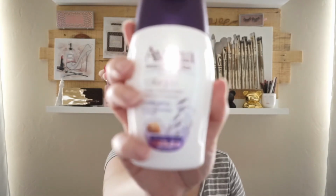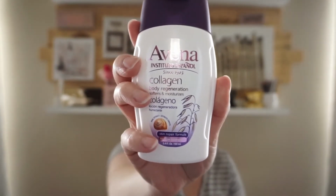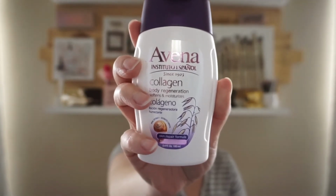Okay, this is the Avena Collagen Regeneration Lotion. This is not the full size. This is a 3.4 ounce. But it says that the full size is 17 ounces and retails for $5. It says, excellent for all skin types. This fast-absorbing formula contains snail mucin to help repair, brighten, and soften skin. That sounds nice. Let's see what it smells like.